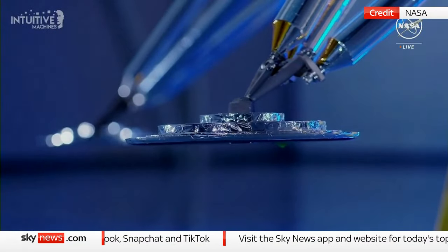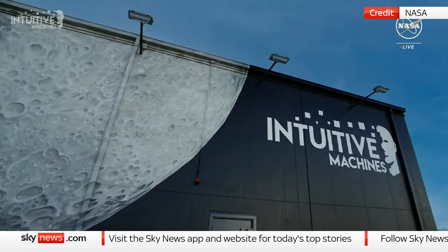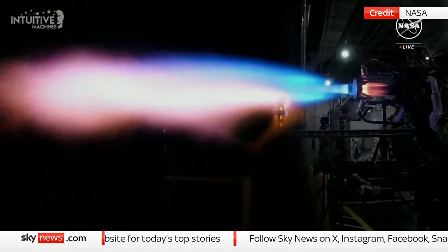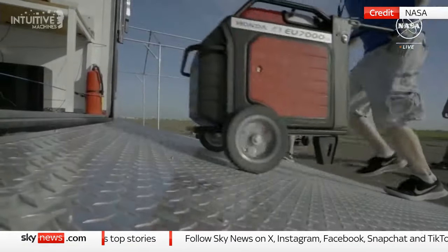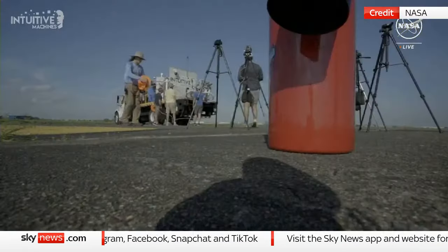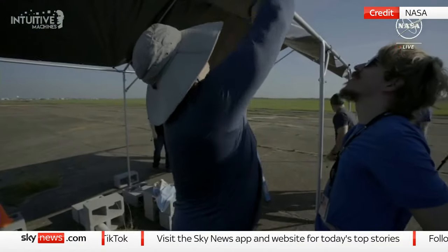The Nova C was our version of a liquid oxygen, liquid methane lander, and we went about imagining that into existence. Intuitive Machines' Nova C class 3D printed engine took its first breath of liquid methane and liquid oxygen in 2018 on an airstrip at Ellington Airport in Houston, Texas. We didn't have enough money for a facility with blast walls and water suppression or water deluge.